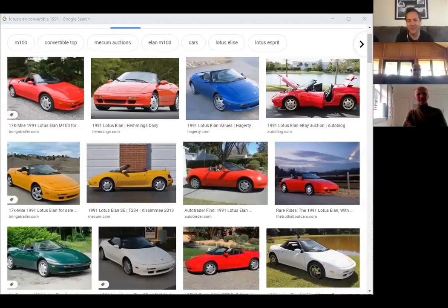As a very young man, I had a Lotus Elan convertible, like the '91. Yeah, '91. Real fun car to drive. Not the best car in the world, but with the little Isuzu engine, it was fun. If you're not familiar with it, it's a little two-door convertible, front engine, front wheel drive. I can picture you in it right now. Yeah, it was red, a beautiful red. It was fun to drive.